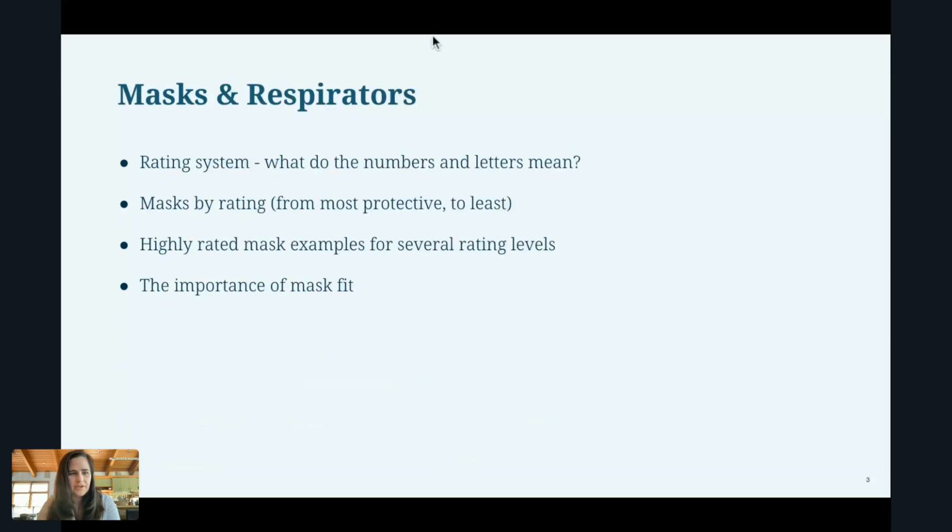All right, so the first section is masks and respirators. First thing I'm going to go through is the rating system. What do the numbers and the letters mean when you hear N95? What does the N mean? What does the 95 mean? Then I'll go through the different masks by rating from most protective to least protective, and give some examples of each type of mask. Then I'll also talk a little about the importance of making sure your mask fits you well, and some potential links on guides for how to make sure your mask is fitting you well.